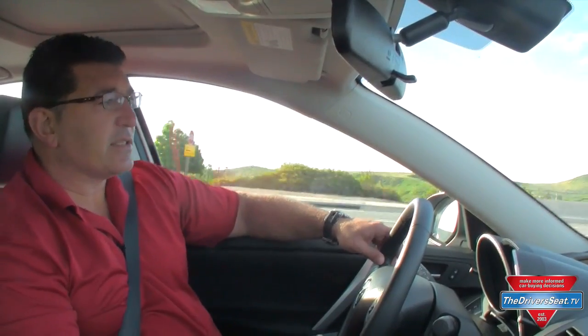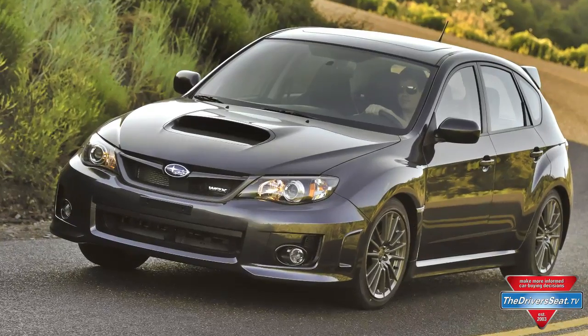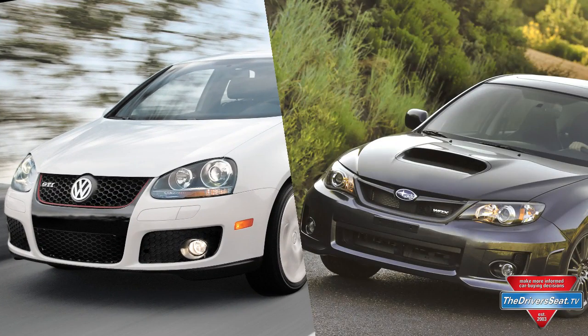What I mean by that is, let's face it, for around $25,000, there aren't a lot of cars that are really fun to drive. This is one of those vehicles. The other two that I would put in that segment, Subaru WRX and the Volkswagen GTI. So let's use those as the competitive set.